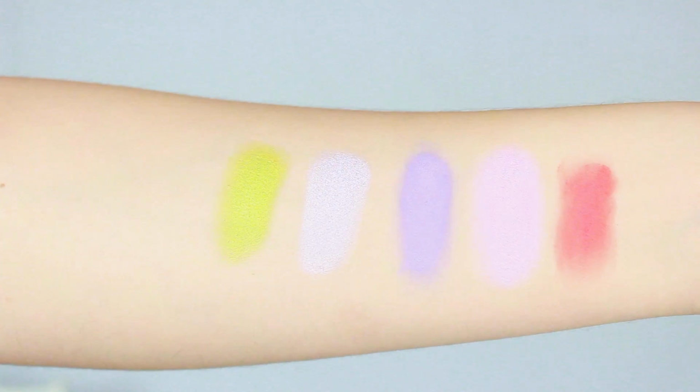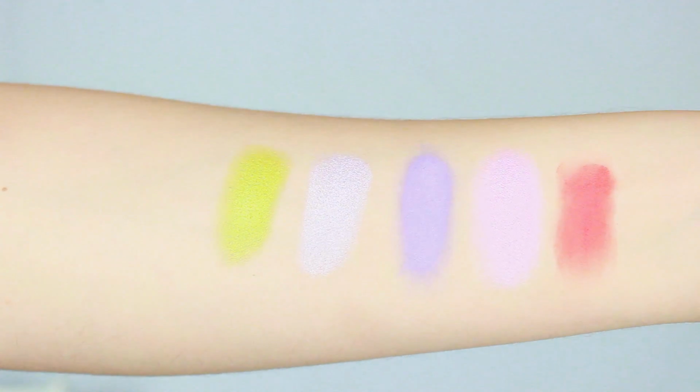And next up we have Limelight, and this is what I have all over my eyelid right here, all this green. It's crazy neon, guys. It is so bright, it's insane. This is another one of her foiled shadows.